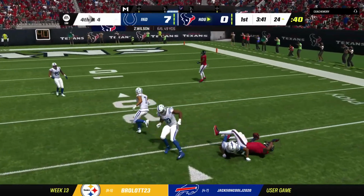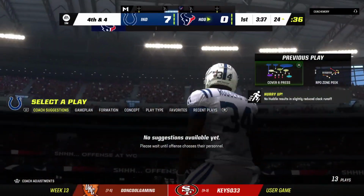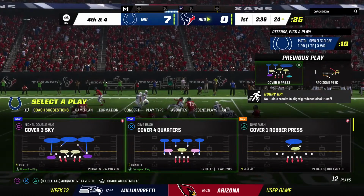He's got his pass-catching tight end. That's Pitts. And he'll be stopped here well short of the first down at the 24-yard line. 2 yards on the pickup there. And that's going to make it 4th down.